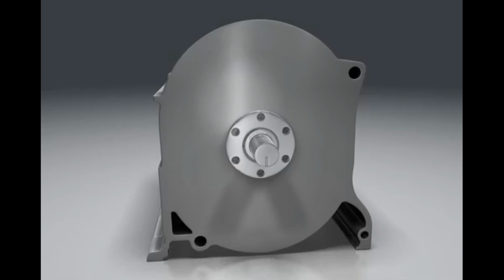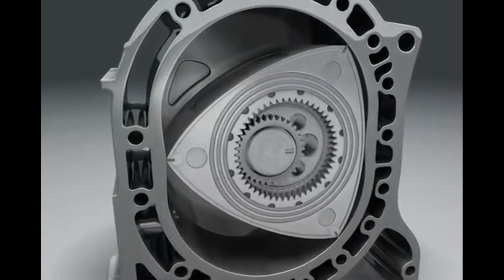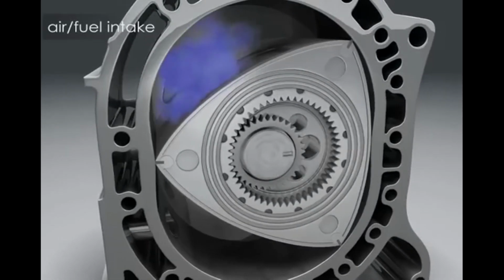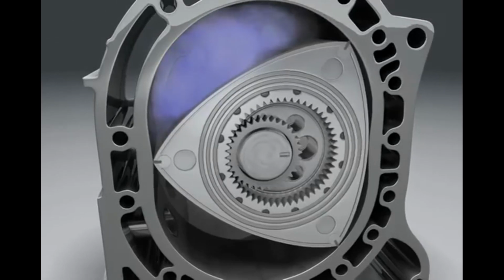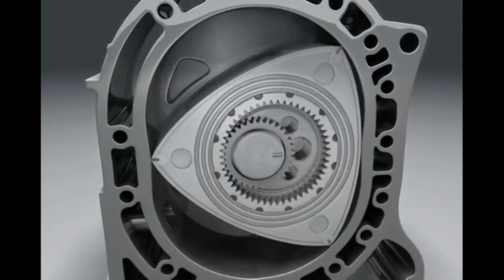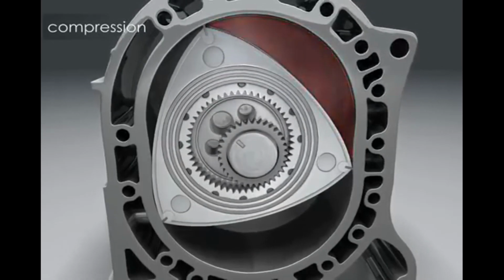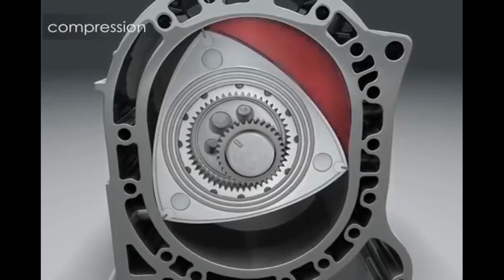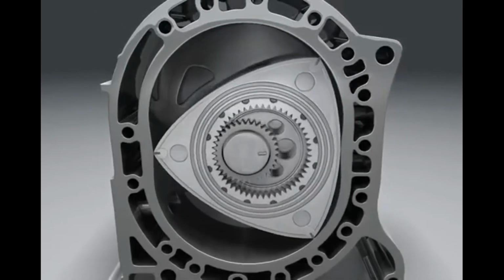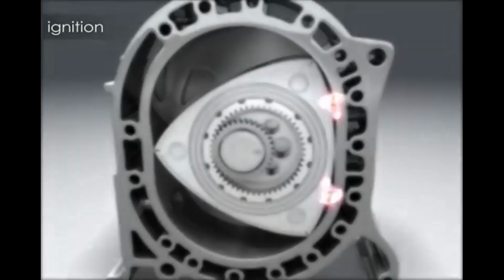First, let's have a quick look inside. The first step of the engine's process is the air and fuel mixture that gets pumped in by a small vacuum that is created when the rotor spins. As it spins, the air and fuel gets compressed. It then gets ignited by the two spark plugs located on the sidewall.